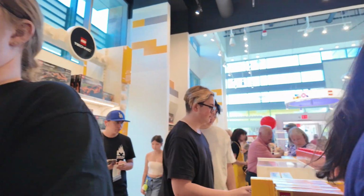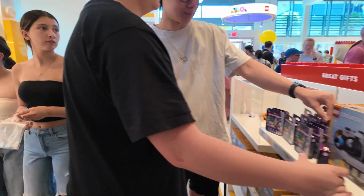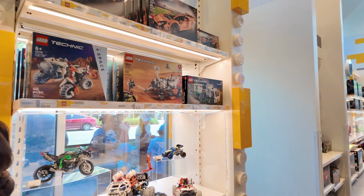Let's see over here. Then we got more in this display. Then we start getting over into the Technic.